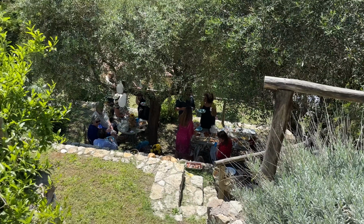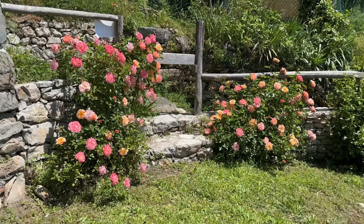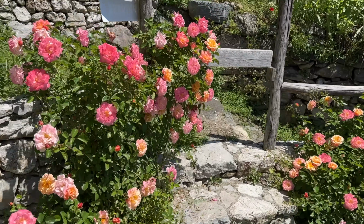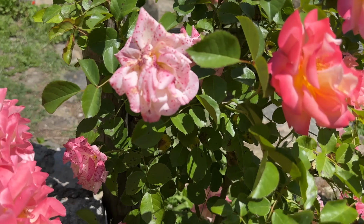I've just come up a couple of terraces because I could see these rose bushes, and look at them, they're beautiful. They smell fantastic. All slightly different, look at that.